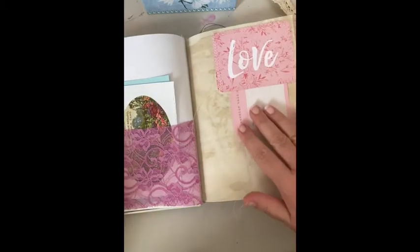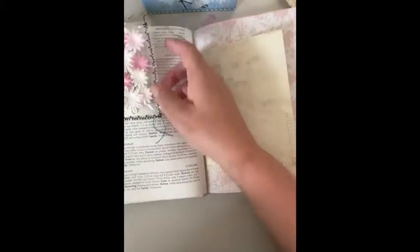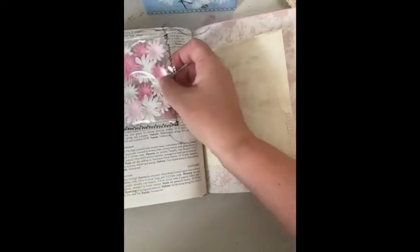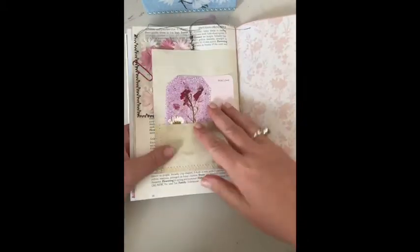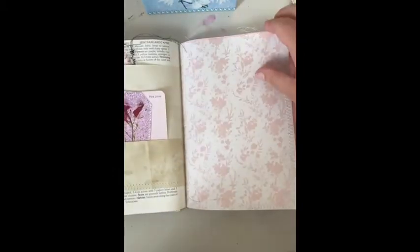Fabric. Oh, this is even more beautiful than I could have imagined. Seriously. Oh, wow. How clever is that? Oh, that's beautiful. Oh, that tag's gorgeous. Oh, I love the stitching. I love the paper.